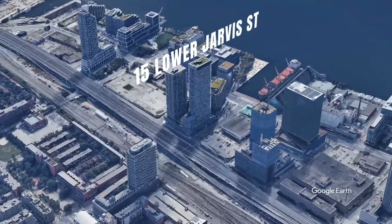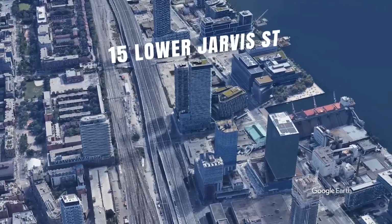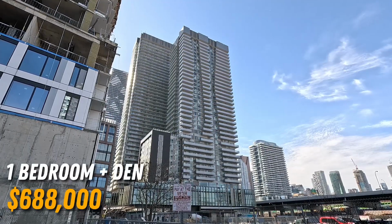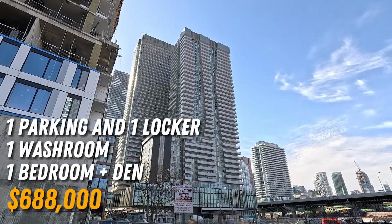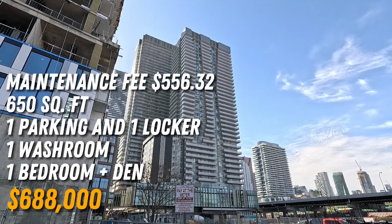The first condo is located at 15 Lower Jarvis Street in the East Bayfront neighborhood of downtown Toronto, a newer pocket that has just recently been developed. The price of the condo is $688,000 and it features 1 bedroom plus den with 1 washroom. It also includes 1 parking stall and 1 locker. The approximate square footage is 650 square feet and the maintenance fee is $556.32.